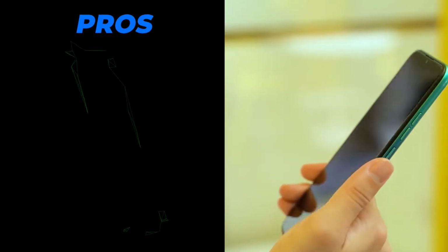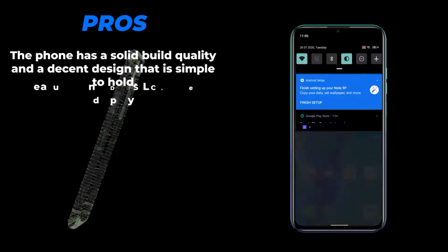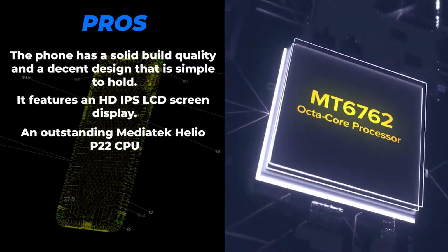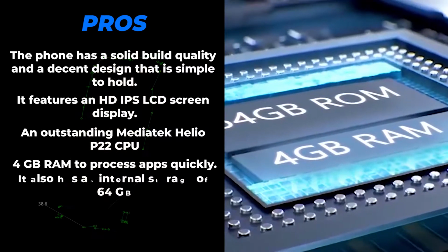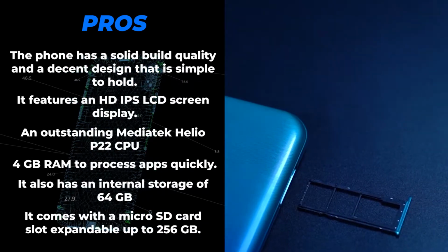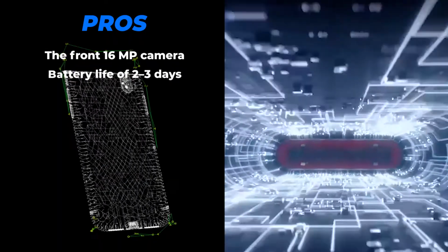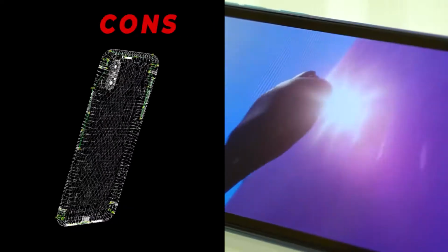First, the pros. The phone has a solid build quality and a decent design that is simple to hold. It features an HD IPS LCD screen display, an outstanding MediaTek Helio P22 CPU, and 4GB of RAM to process apps quickly. It also has internal storage of 64GB. It comes with a micro SD card slot expandable up to 256GB. The front camera is 16 megapixels, battery life is 2 to 3 days, and the phone provides excellent value for the money. And now, the cons.